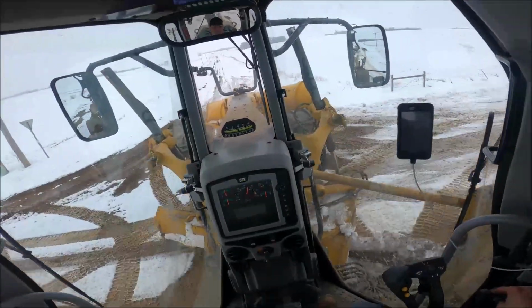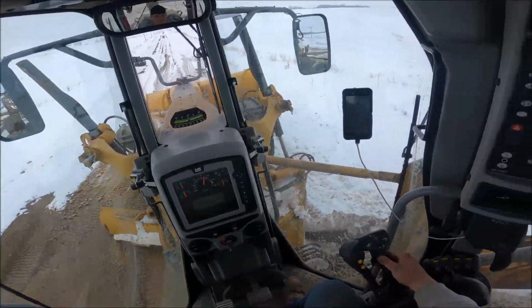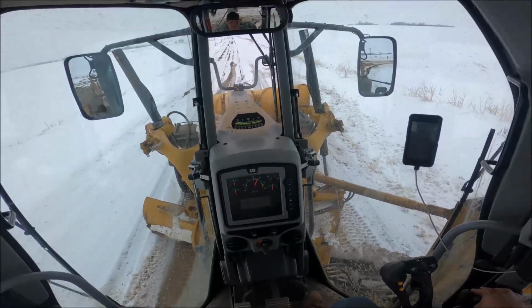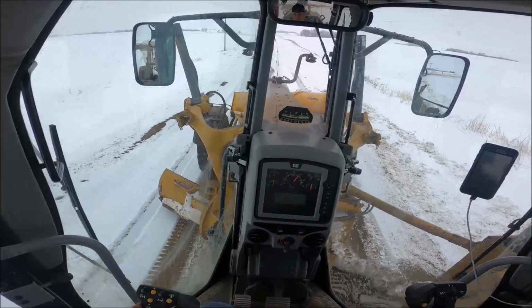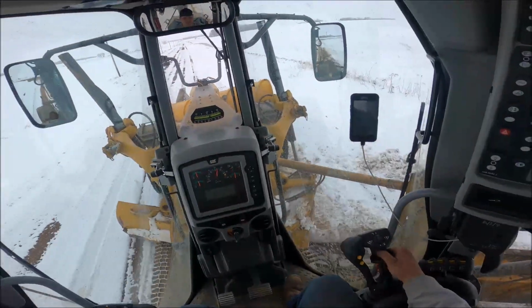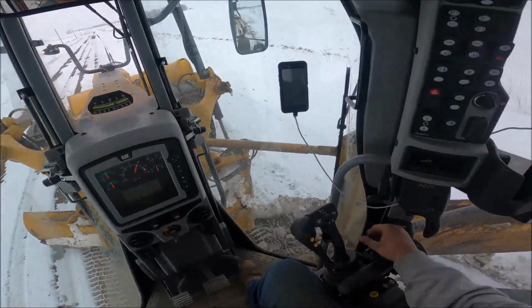Got the one-way plow on. We've received about another 7-8 inches of snow, and I'm out cleaning up roads, and it's not very enjoyable. Got thawed ground, everything's sloppy, temperature about 34-35 degrees.